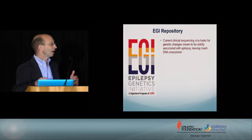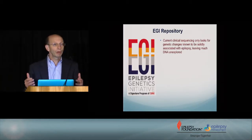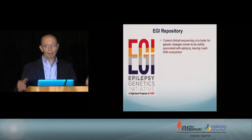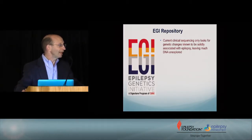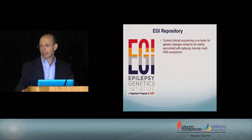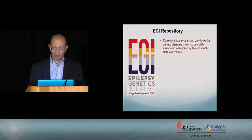The company is relying on the information that they get from the literature or their own analyses. But really, we're in the era of epilepsy genomics, not just epilepsy genetics, genomics. We need as many genomes as we possibly can to really understand what the landscape is for all forms of epilepsy.